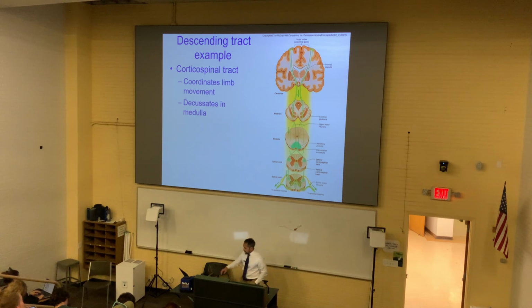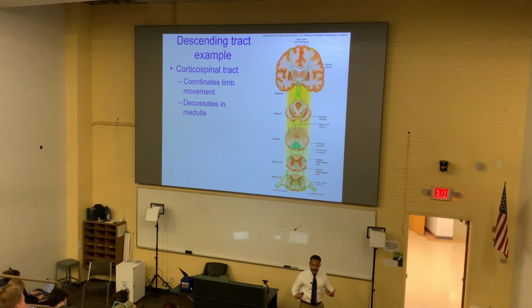The descending tracks primarily are going to be located towards the ventral, the anterior portion. But you can appreciate up here from the motor cortex, which is the precentral gyrus, we get information coming from the patient's right and from the patient's left. They come down descending tracks towards the anterior portion.